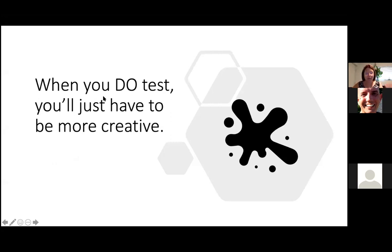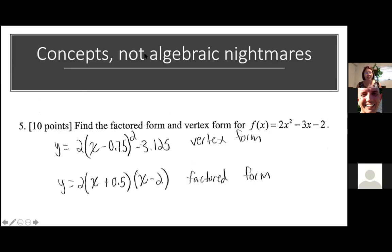When you do give tests, I think you just have to be more creative about the problems if you're going to let them have resources. And again, I've been doing this for years now, and there's not any difference in the curves, letting them have the resources or not letting them have the resources, as long as you've altered your tests. And so these are some of the alterations I make.